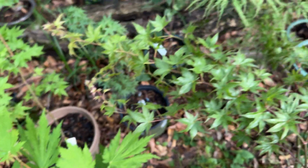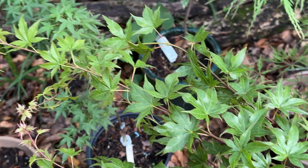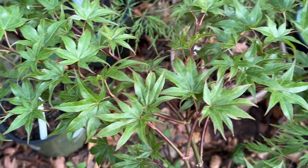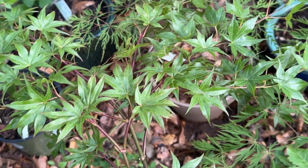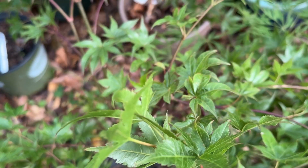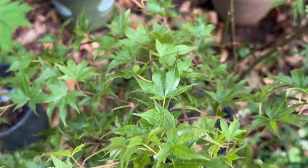As well as this one called Tiny Stars. So I do like the leaves. They do look like stars and they kind of cup up and down. So it's very interesting. It's a nice size too. Tiny Stars.